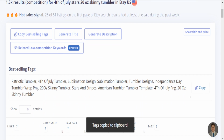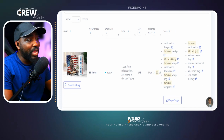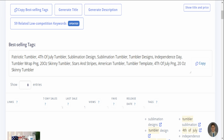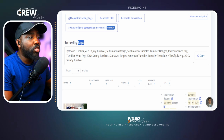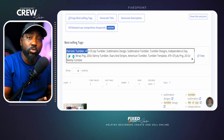And what this will do is retrieve all of the best-selling tags from the listings we have in front of us, and it will give me a totality of all the keywords that are used. Now, again, I'm not going to copy all of these, but I do want to go through these and see which one is tied to my product, which one is relatable, and how I can integrate that into my title. These are just keywords we can use, even though these things are tags, but you definitely want to learn from the tags to formulate a keyword that you want to use for your product.